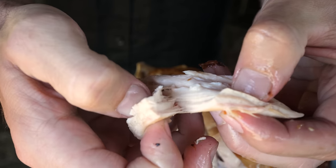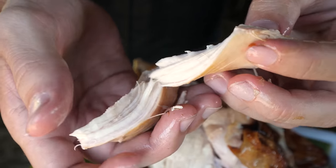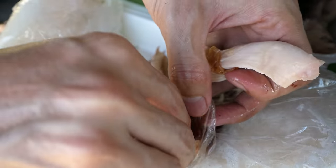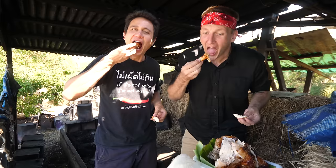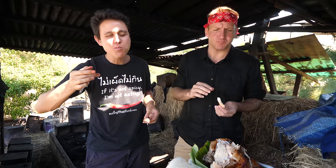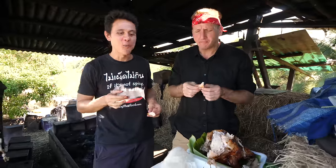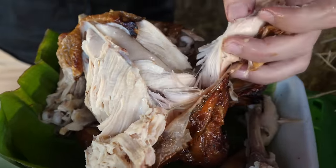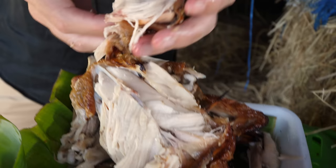Here we go. Oh. Yeah, that looks nice. Oh, wow. So this is the classic chicken dipping sauce here. Oh, wow. The breast is juicy. A little bit more firm, but still super juicy for breast meat. The sauce is kind of tangy, a little bit spicy, kind of sweet at the same time.